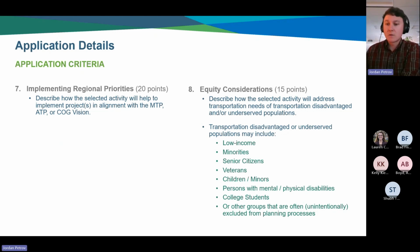For equity considerations, we would like you to identify specific populations within your community who are currently underserved and may benefit from the selected technical assistance activity. Scoring for this criteria will depend on the identification of specific populations and how clearly your response demonstrates the potential benefits of this activity to those groups.